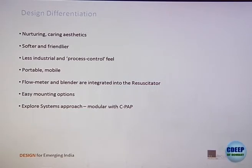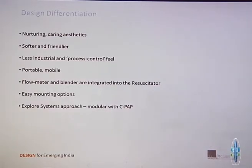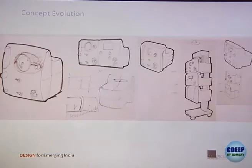If you quickly go back, these are the existing products. Do they look like they'll help a child? They look like battery starters. They look like industrial equipment. So making it friendly and nurturing in its emotional characteristic was an equally important aspect of the project.